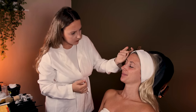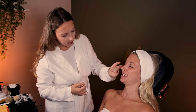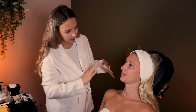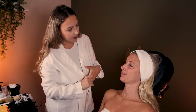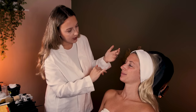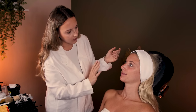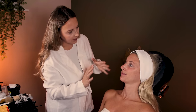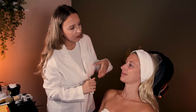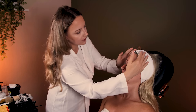Okay, so on the face, and as part of that package, we'll do the neck, chest, and back. Okay, thank you. And I could also do some face mapping as well, just to analyse the different areas on the face, see if there's any treatments we can offer you. Okay, thank you. All right, so if you just close your eyes.